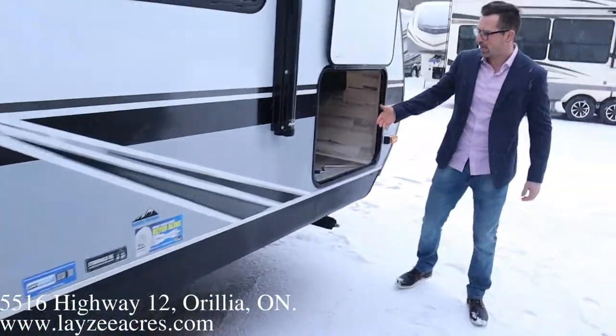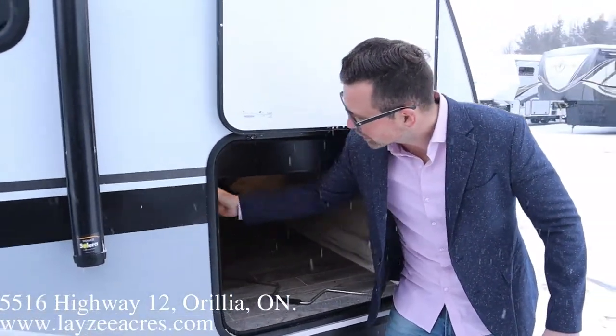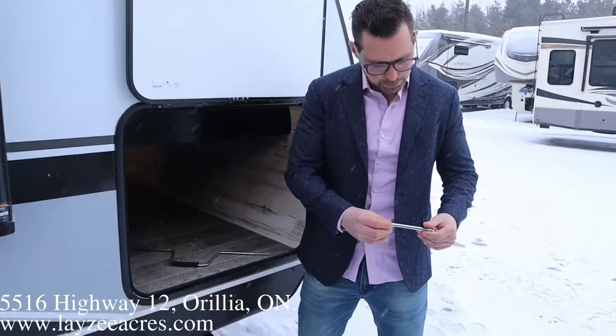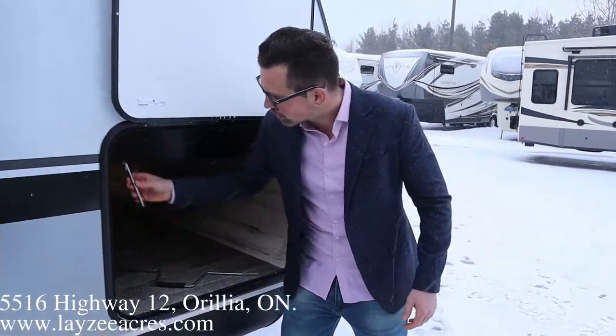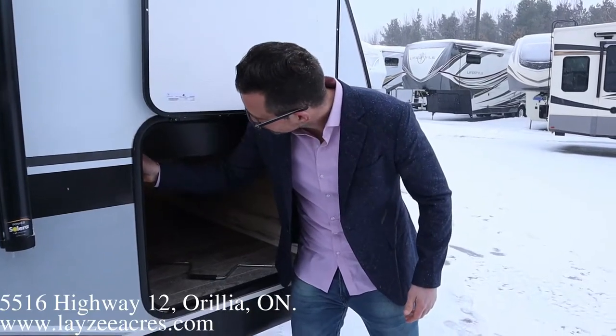Inside the other side of our pass-through storage, we have the light on and off for the eyebrow, receptacle here, and then a little fancy tire pressure gauge right there. Awesome, guys. Let's have a look inside.